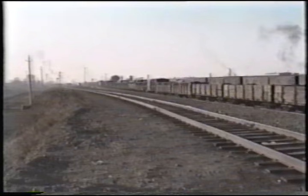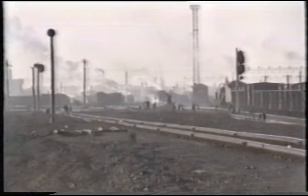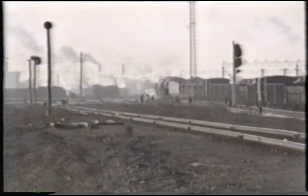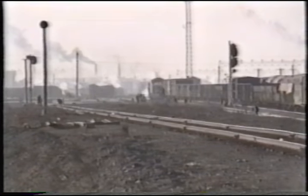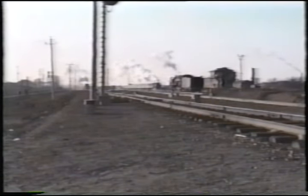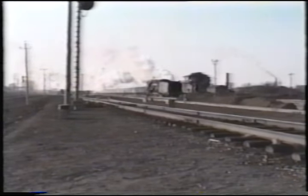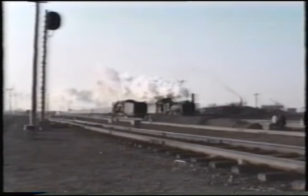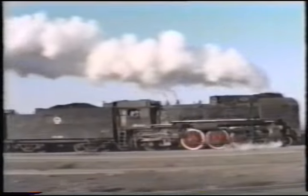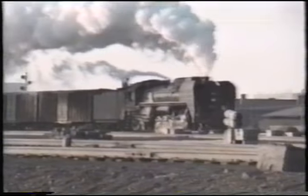Changchun's busy East Junction yard sees steam action 24 hours a day. With temperatures plummeting to minus 25 and lower, the photographer is forced to take refuge in the warmth of a control cabin.